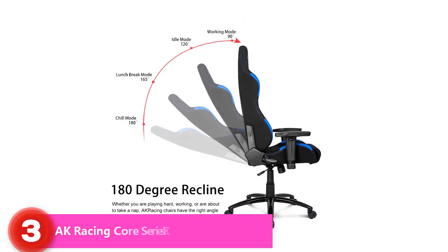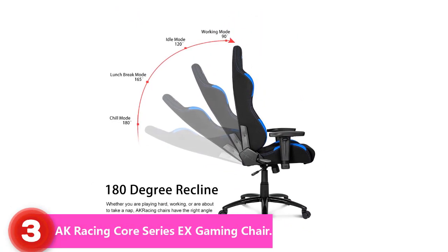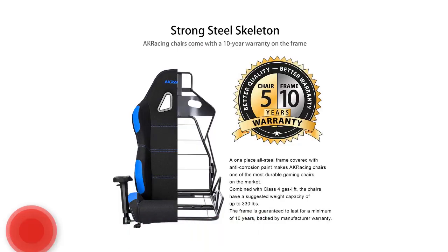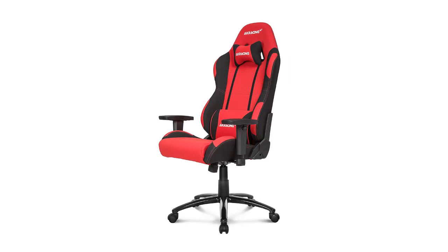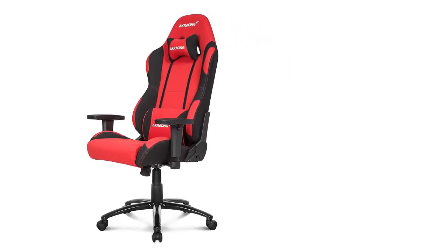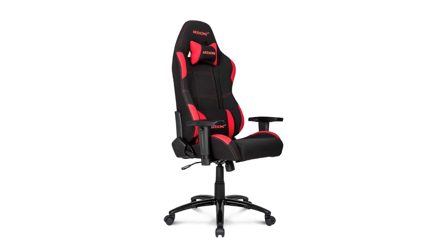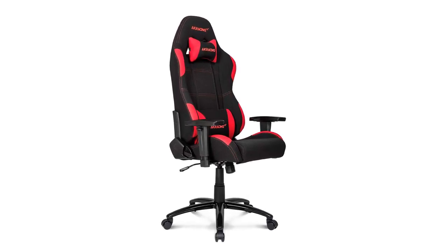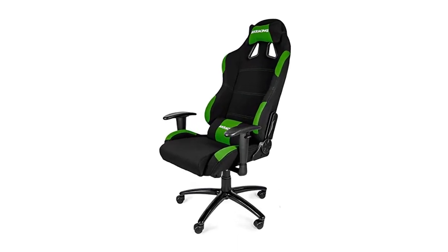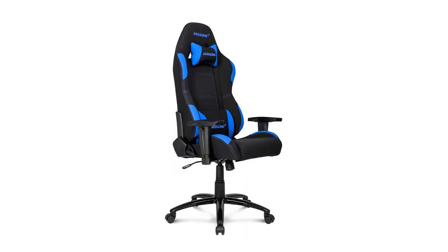At number 3. AK Racing Core Series X Gaming Chair. Sturdy and long-lasting. Strong metal frame. Long-lasting foam cushions. Not an obvious quality jump for the price. The AK gives you a small increase in quality for a small increase in price. It's not a huge leap up from the Omega Pro in terms of initial appearances, but the metal frame and foam quality means it's built to last.